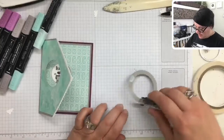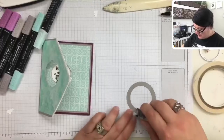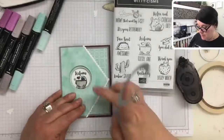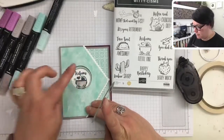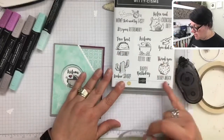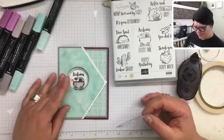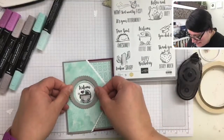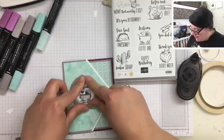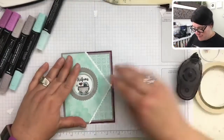I think this would be a fun fold for any of these sentiments in this stamp set, like a thank you card. And there again, could you not do an oval? Could you not do a square? Could you not do one of those Stitch So Sweetly shapes, to make the thank you? It almost looks like a taco. I should have done the taco. You could make it look like a taco with the yellow. That would be fun. I think this layout would be great for any of them.